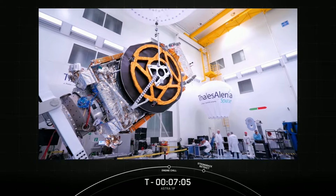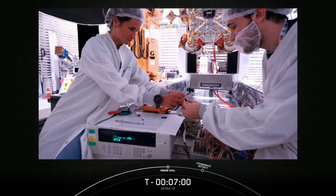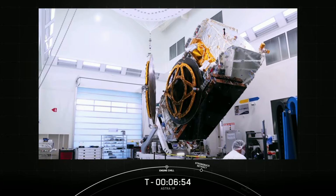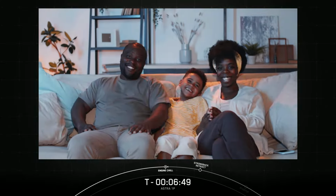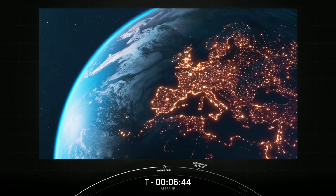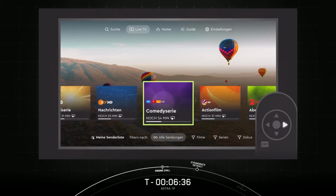Built by Thales Alenia Space, Astra 1P is the most powerful wide-beam satellite ever to broadcast from SES's prime orbital slot at 19.2 degrees east, with a sole mission to deliver superior TV viewing experiences to 190 million TV households across Germany, France, Spain, and beyond. With superior reliability, wide reach, and unparalleled image quality, public and private broadcasters, sports organizations, and content owners can rely on Astra 1P to reach their audiences across Europe.